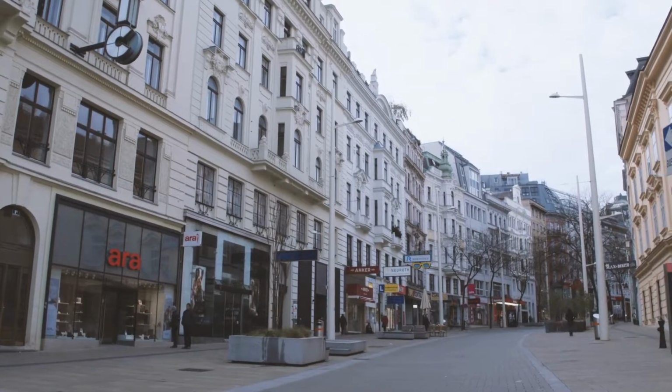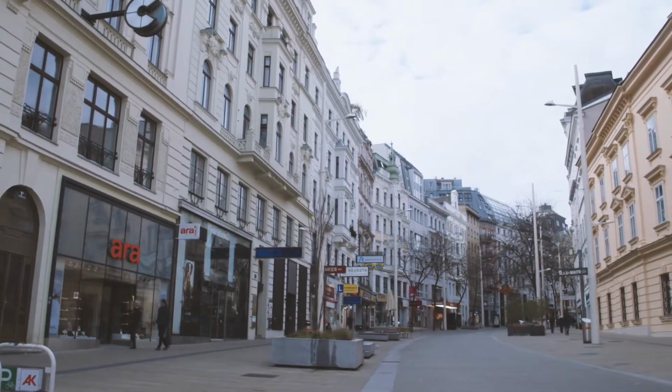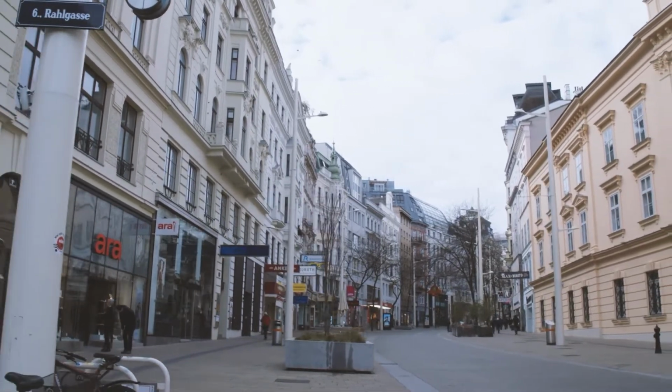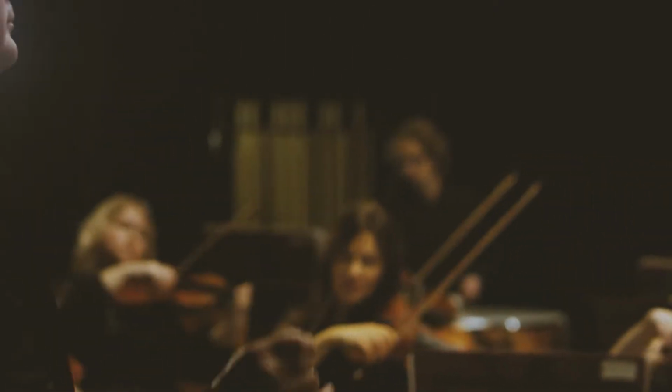Today, only one of these residences in Vienna remains, which is the Mozart House. The residence was renovated in 2006 to be a museum dedicated to the life and work of Mozart.